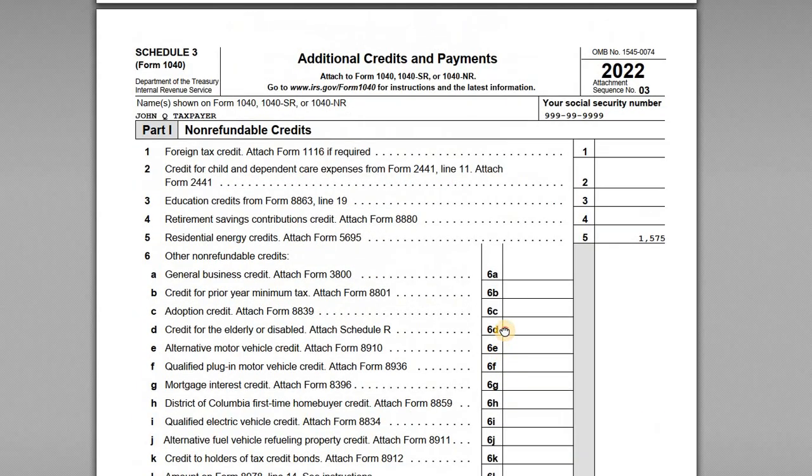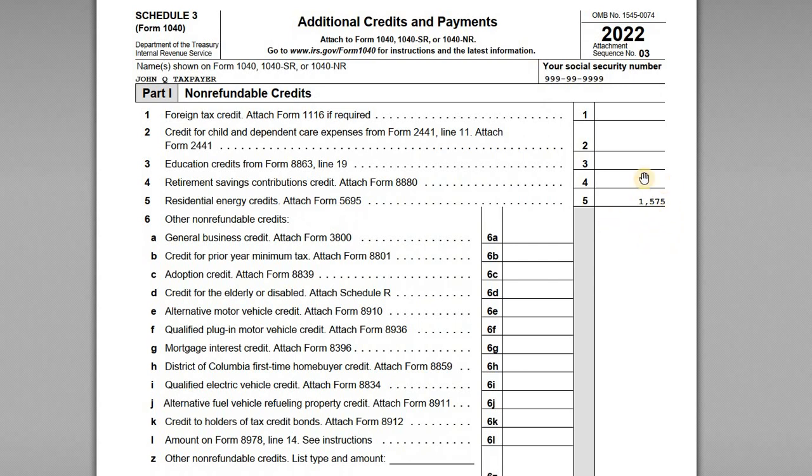Here is Schedule 3, additional credits and payments, line 5, right? There's the residential energy credit attached, 5695, and then that flows forward to page 2 of his 1040, and he gets the offset. All right, so that covers it for this video.